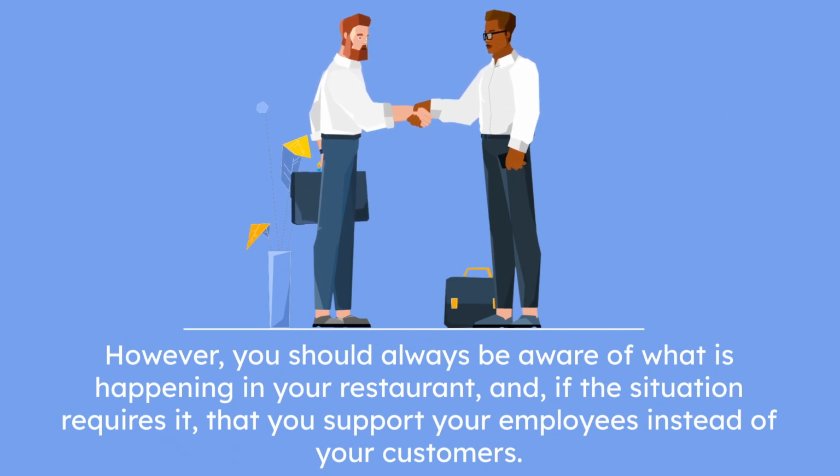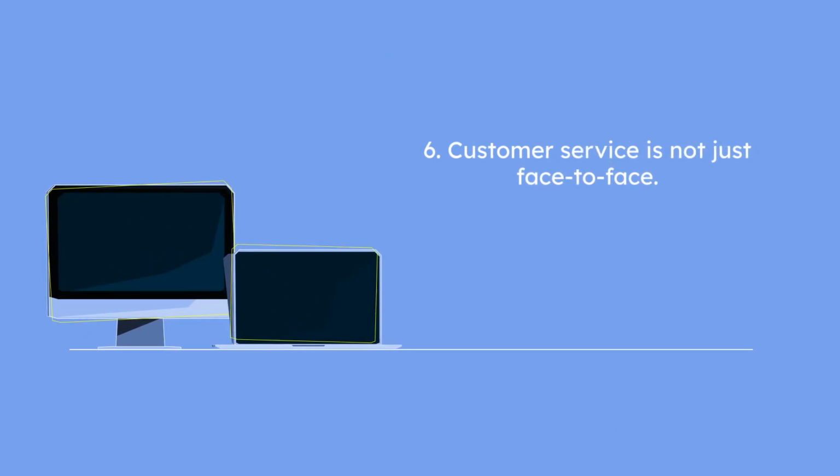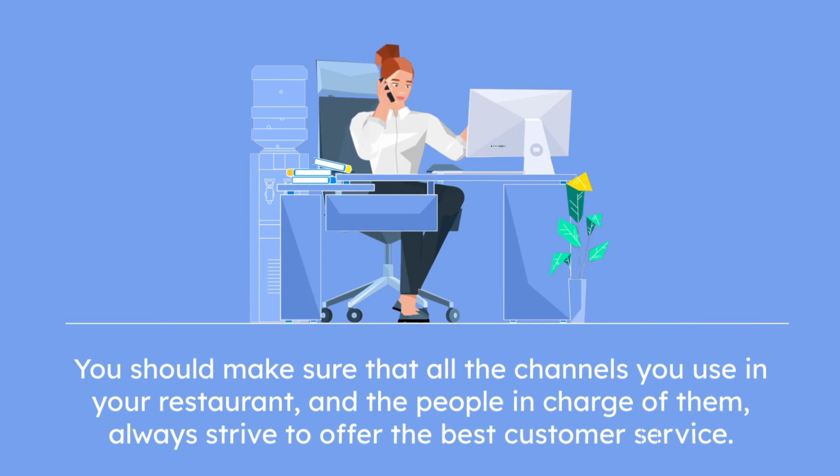simply because sometimes it's better to lose a few clients than to lose the trust of your staff by being unfair. The sixth step is to understand that customer service is not just face to face. Nowadays, customer service involves different channels. Therefore, you should make sure that all the channels you use and the people in charge of them always strive to offer the best customer service.